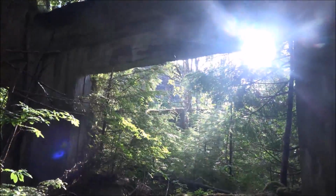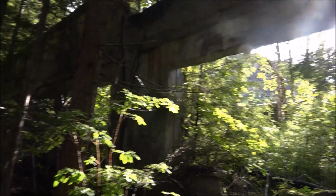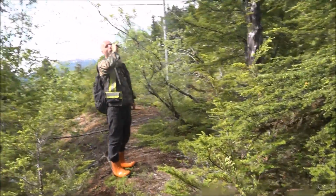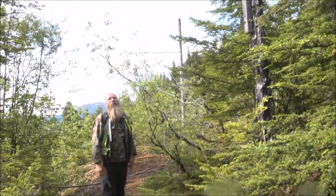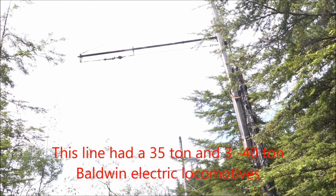There's walls up on the far side there. Okay, a bit. It just starts off here, I think. And yeah, this is where the electric... there's an electric train here. You see that? That's where they held the line up.